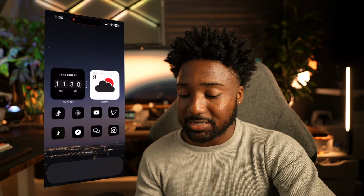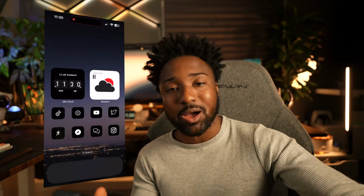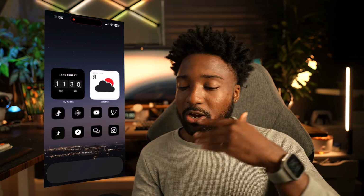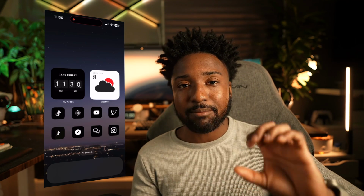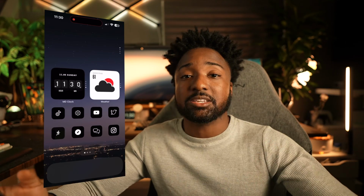By the way, the widget on the top is going to smartly rotate throughout the day. So I'm probably going to magically see the weather, the quote. Because my goal is I want to have all the apps that I want to launch right at my fingertips on the bottom because it's going to be easy to reach.